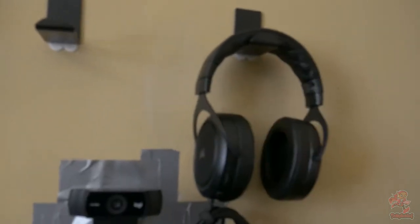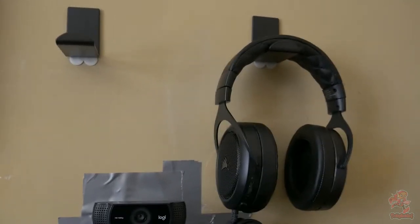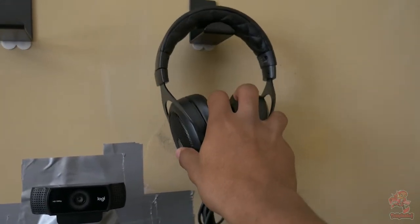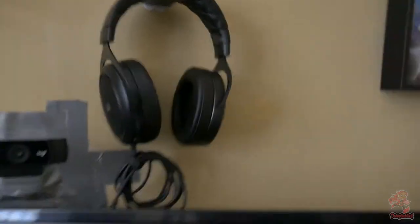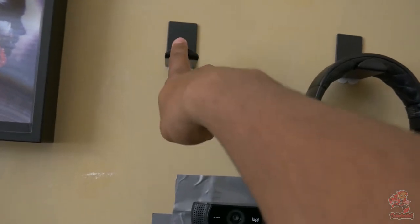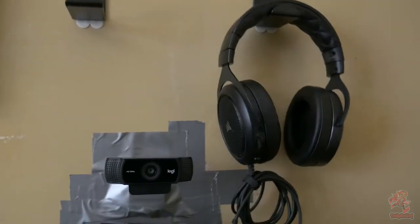We have these hangers that I got off Amazon. They're really, really cheap, like $6 or something like that. But it's really cool to be able to hang up my headset so it's not laying on the desk at all. This used to be one for my controller, but my controller broke, so it's kind of just empty right now. I'll probably fix something and put it on.